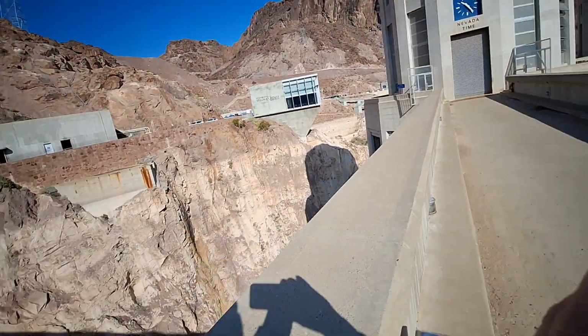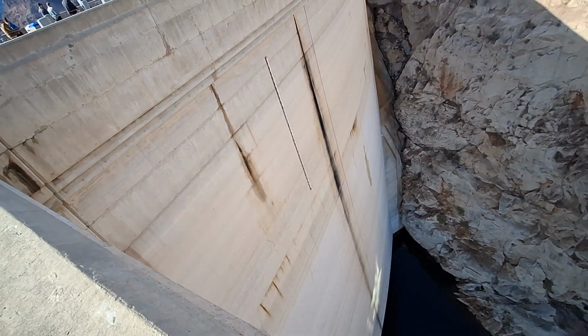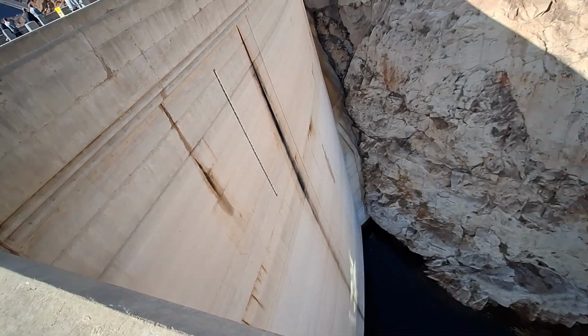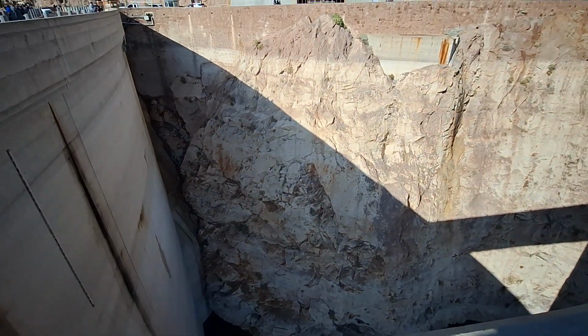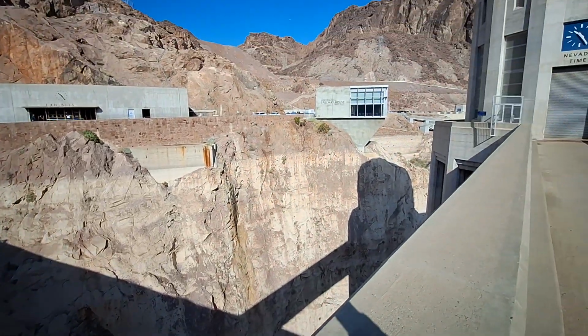Alright guys. Well guys, this concludes the video here. The Hoover Dam. It's something you got to put on your bucket list. You got to see this. It's so amazing, guys. So amazing. It's just see the ingenuity that they did, and they didn't have all the modern day equipment like we got today, and I'm sure some people lost their lives building this place, but it's definitely something different. Definitely something different, guys.